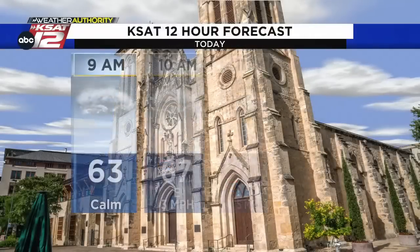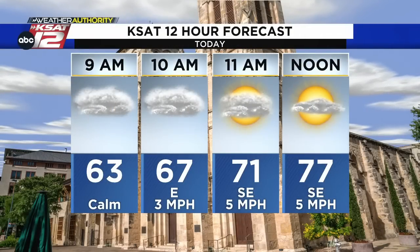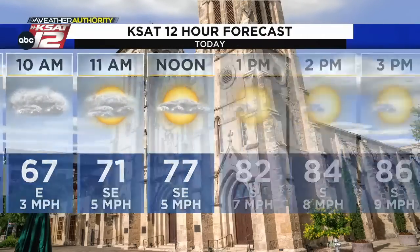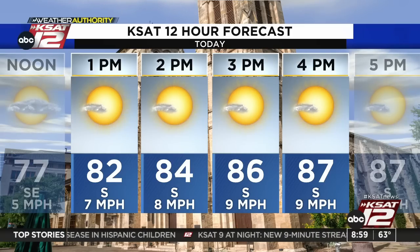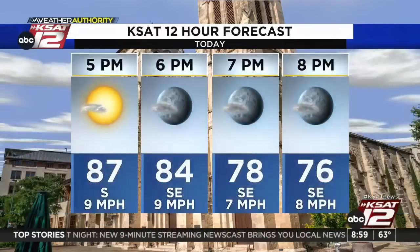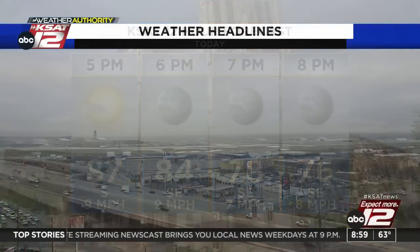The clouds may help a little bit, keep temperatures down initially, but by noontime we're at 77. And by the afternoon, we're jumping into the upper 80s, 87 here in San Antonio, mostly sunny with a southerly breeze, anywhere from 5 to 10 miles per hour, and then down into the 70s tonight. We've got a warm stretch ahead of us.